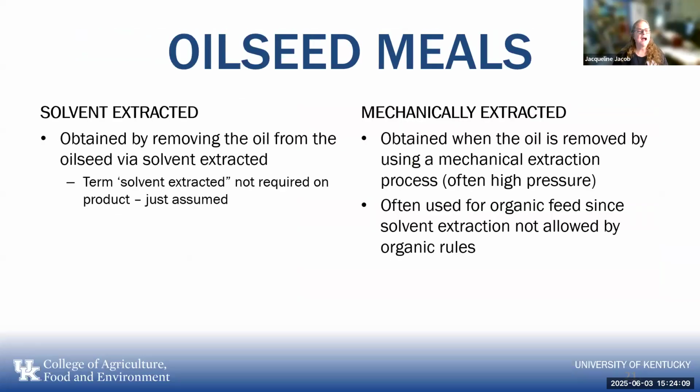So there are two different kinds. There are the solvent extracted, and I've got to figure out what that solvent is. I probably learned it at one time, but have forgotten. They don't need to say solvent extracted on it, but you can usually tell by the fat level in it. So if you're buying an oilseed meal, I would always ask, especially if you're growing organic, because only mechanically extracted oil meal can be used in organic feeds. And again, by a mechanical extraction process, often called high pressure extraction.